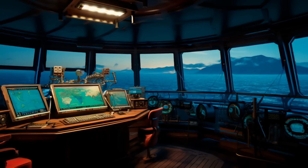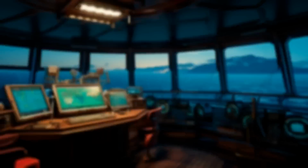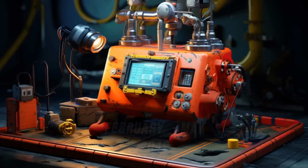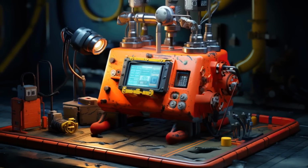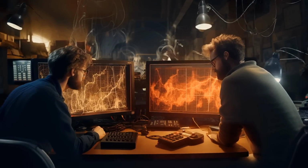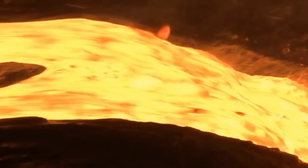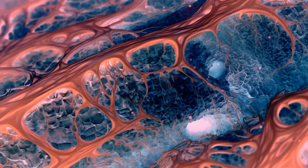Geologists created a special observatory to monitor the situation at this site in real time. Between February and May 2019, they recorded about 17,000 seismic activities below the ocean floor. Scientists had never recorded such deep earthquakes. This suggests that there are reservoirs and drainage systems inside our planet through which magma flows. It's like the veins and vessels of a living organism.